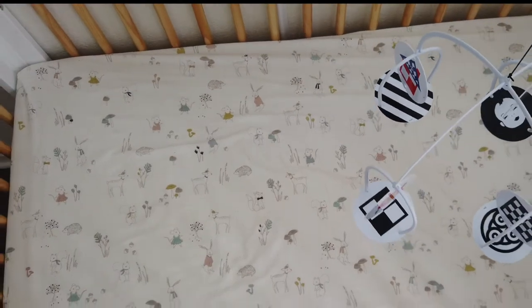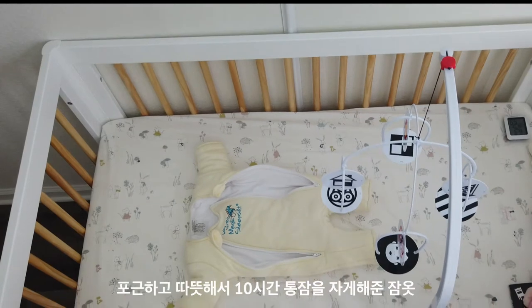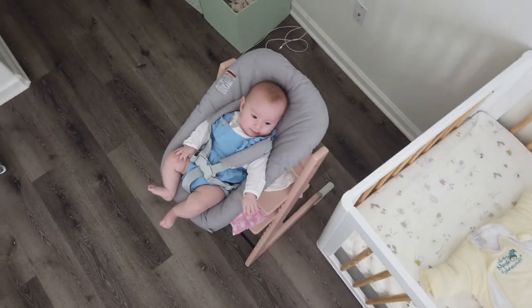So like this one is her, also she sleeps in there for almost 10 hours. So that's great. And she's sleeping in this magic sleep suit.